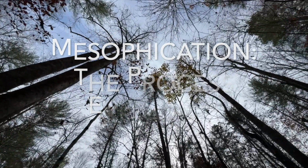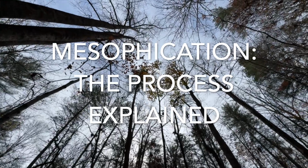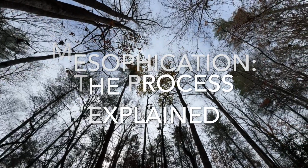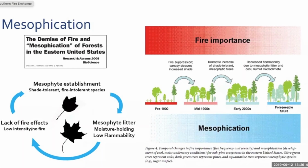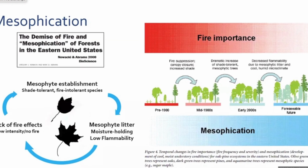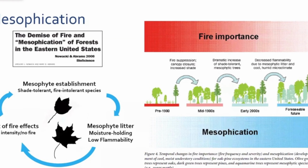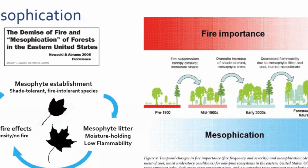So I just mentioned that mesophytic species can outcompete oak and hickory. But how does this happen? So let's take a closer look. Seen here is the Nowacki and Abrams 2008 publication in Bioscience that illustrates the mesophication process and the shifting dominance of forest species over time.